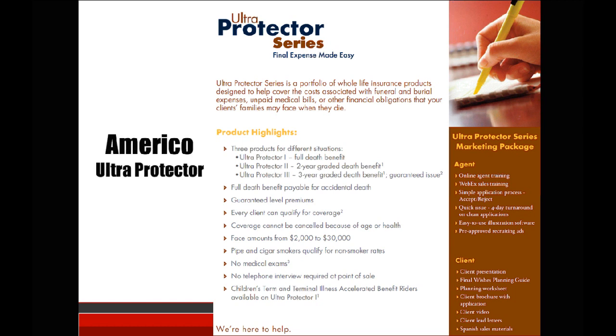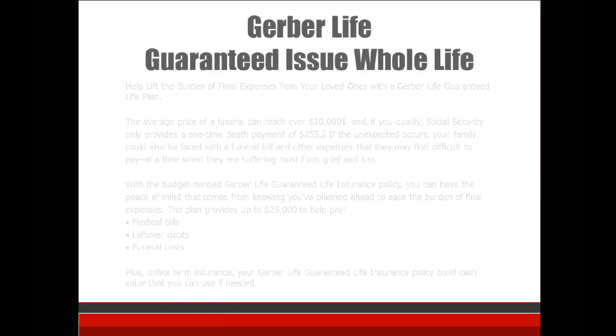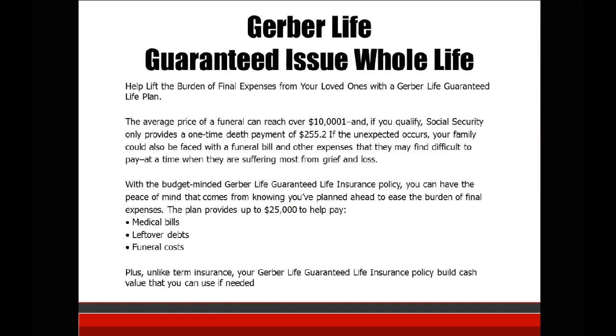I have found Americo's Ultra Protector is a great fit when you're looking at a level death benefit. For those hard-to-place cases, Gerber Life. It's guaranteed issue. No health questions on the application. It's the best fit for those hard-to-place cases.